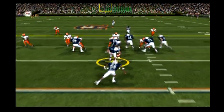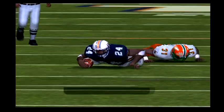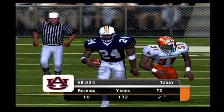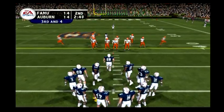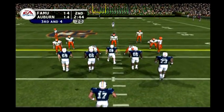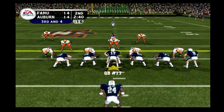Number 17 with three wide receivers. With the spin, there's a missed tackle, and he's taken down. The running back gives them six on the ground. It's third down and four to go. Ball on the 34-yard line. The Tigers come out showing three wide.